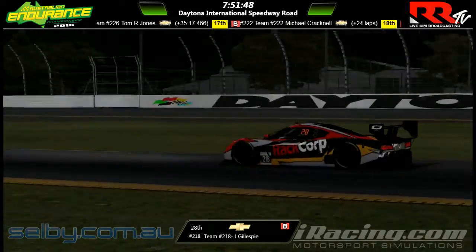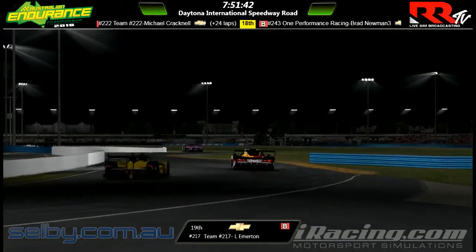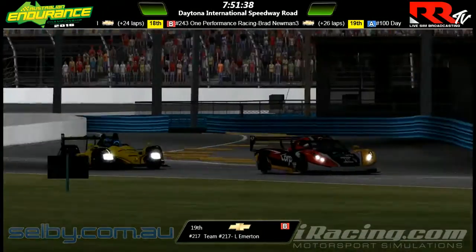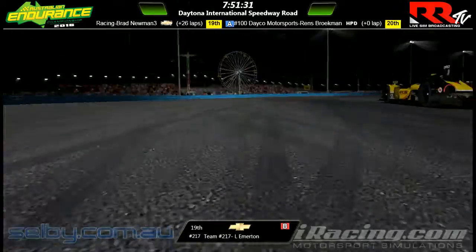As for 217, they're trucking along nicely. They're 7th or 8th in class, a lap behind One Performance Racing. They were down near the rear of the field, so they've certainly pulled their way back up. Unfortunately, luck just hasn't gone our way, but that's what happens in endurance racing.